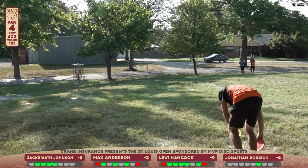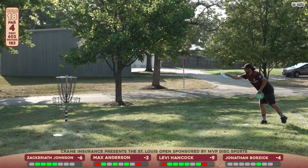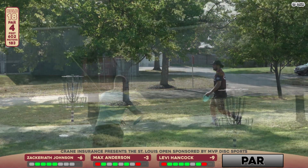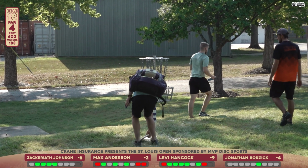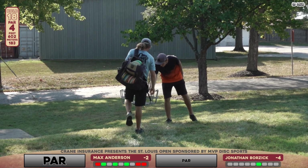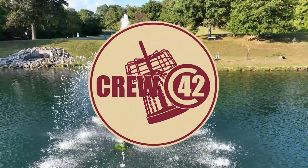Big turnaround from his. Yeah, the 4 birdies in a row. Yeah, that feels really good. And he had some looks there. He could have even had a few more strokes there if he could get them back. Just like that last approach shot could have resulted in a birdie, but overall, still a very solid round from him at 6 down. Levi's going to have to settle for 9 down. Max at 2 and John at 4.